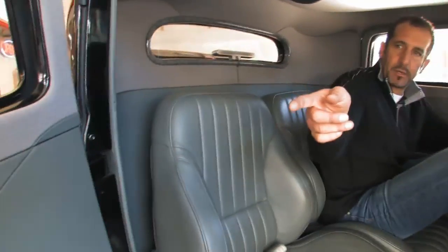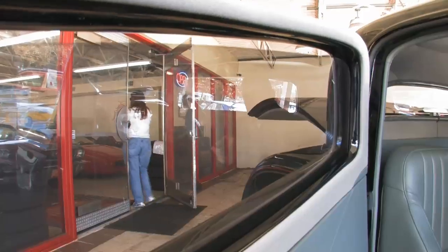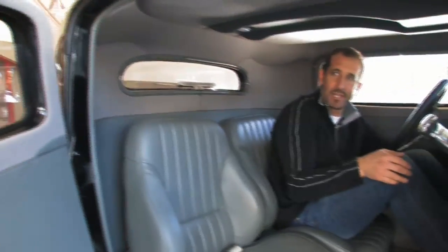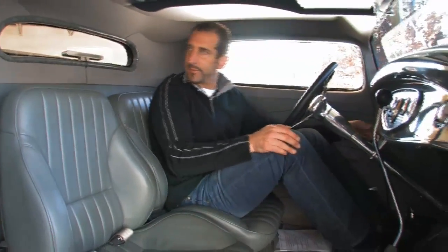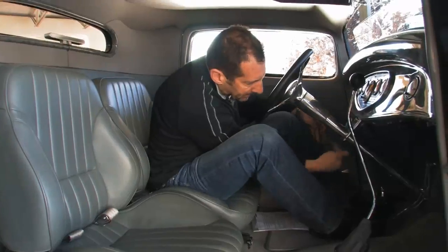It also has, I wanted to show you real quick, if you could look right here. We've got power windows. And they're tinted, which looks really nice. Don't forget, that's hand-cut glass. So we're not talking about stuff you can find everywhere. Check out the third brake light. Even that's nice looking. Polished billet steering column.